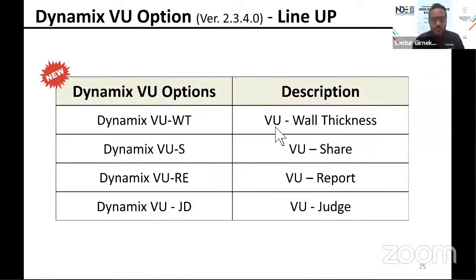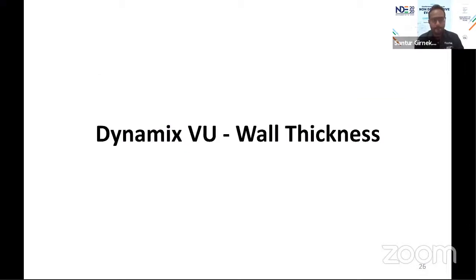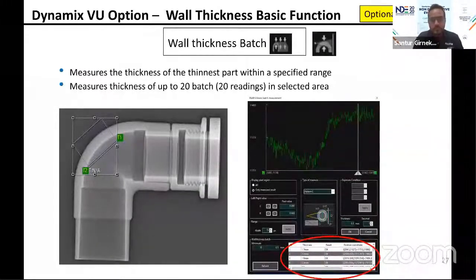In the Dynamics option software, we have provided four different options. One is the wall thickness. Second is the data share, report share, and judgment of the image which is acquired. Talking about the wall thickness, you just need to drag the pointer with the wall thickness batch option, and then you can measure the thickness and the thinnest part within a specified range. It doesn't measure only one part, but also measures up to 20 readings, in whatever area you select from T1 to T2. The software will automatically calculate the 20 different readings at the single point selected in the region of interest.